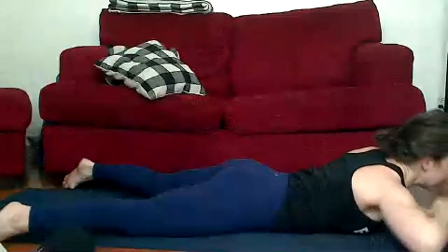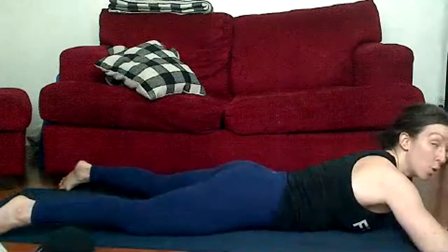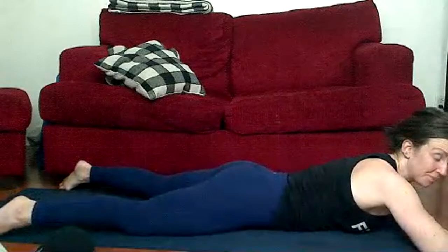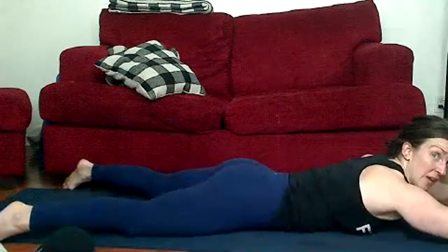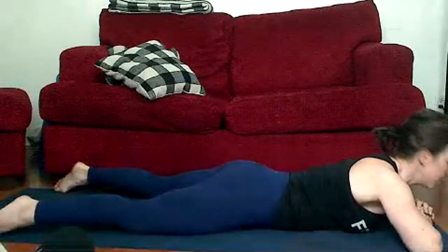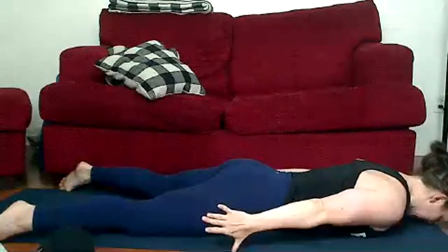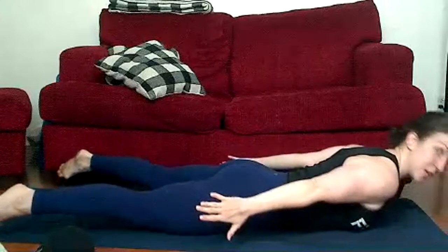Beautiful. Okay. So now we're going to come to a full Superman where we're going to be lifting both arms and both legs together. Now, ideally, I want you to have your arms overhead and lifting the arms and the legs together. If the overhead position is bothering you, you can have your arms alongside the body with your thumbs touching the floor. But if you do this, I want you to make sure that you're lifting your shoulders and your arms up and really squeezing the shoulder blades together if you're doing that variation.